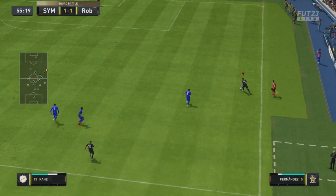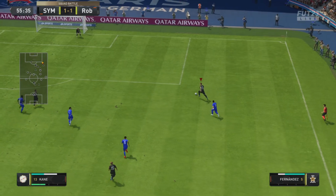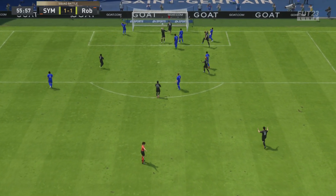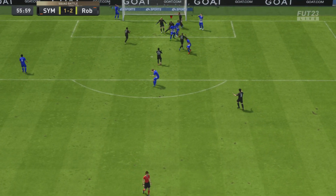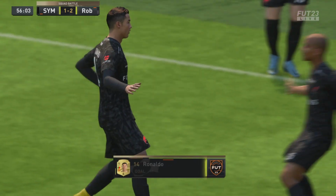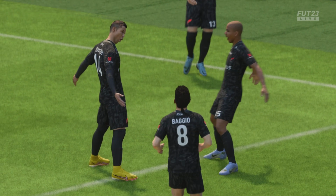Can they hit on the break? All hands on deck. And it's fallen for Ronaldo. Oh, tremendous goal! Technical excellence to finish that one off. Wonderful to have that in your repertoire.